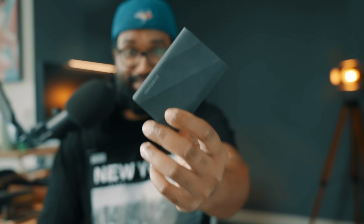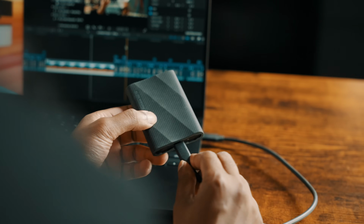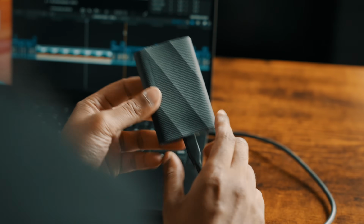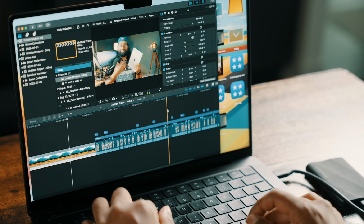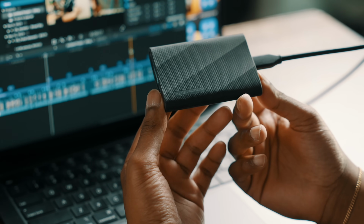Now, Prime Day is the perfect time to grab the Samsung T9, especially if you're dealing with big files like I am. This thing has been a lifesaver in my workflow. I edit 4K and 8K footage directly off the drive with speeds up to 2000 megabytes per second, so no lag, no drama, no corrupt files. I tried the Samsung T7 and that thing was making my Final Cut Pro software lag like crazy. Once I got the T9, no lag, no problem. This thing is pocket-sized, drop resistant, and built for creators like myself who can't be bothered with slow gear. And right now, this thing is going for way less than usual. So if you've been eyeing a reliable SSD, don't wait. The Samsung T9 is on sale for Amazon Prime Day.